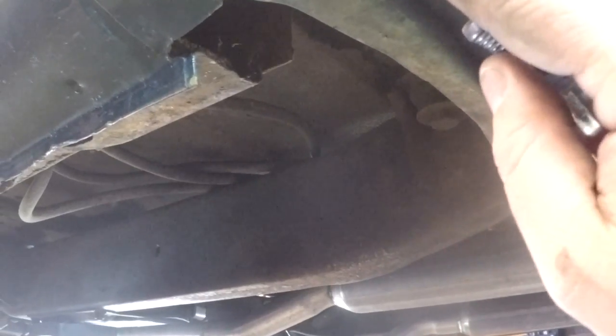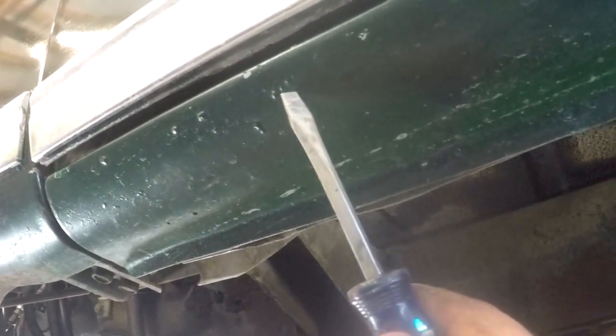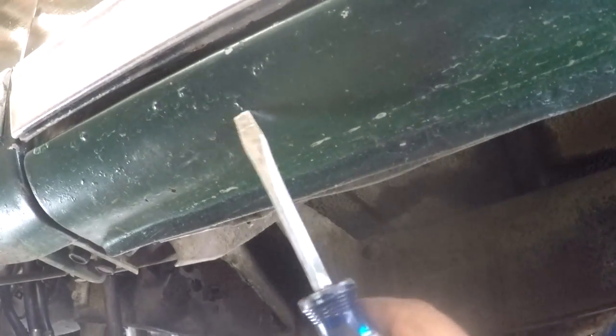You look at the back of the cab. Looks in pretty nice shape. I can see maybe a little rust spot right there. You can see that. I'm just pushing in a little bit, and that needs to be repaired, if you so choose. Outside of the rocker looks pretty good. Some little tiny bubbles, nothing major. Bottom of the fender looks real good.